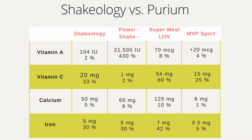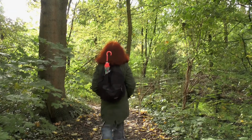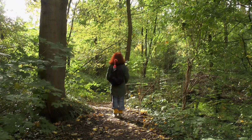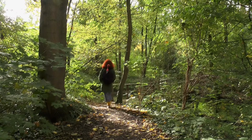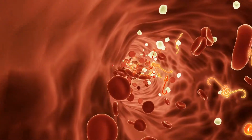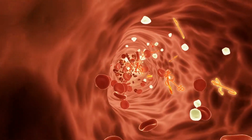As far as the vitamin and mineral content goes for the Shakeology and the Purium shakes, the vitamin A content is pretty low in the Shakeology. The Power Shake is really high here, as you can see. And I think that's one of the reasons the Power Shake has really helped me with my low energy. I used to feel really tired all the time. But when I started taking the Power Shake, I started feeling a lot more energetic, and I have learned that vitamin A is an essential vitamin to help your cells produce the energy that you need.